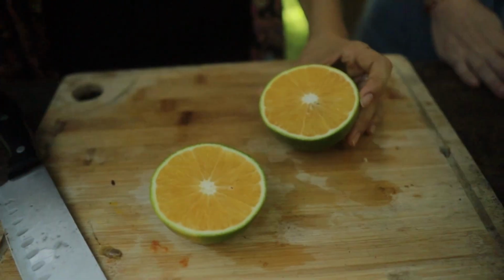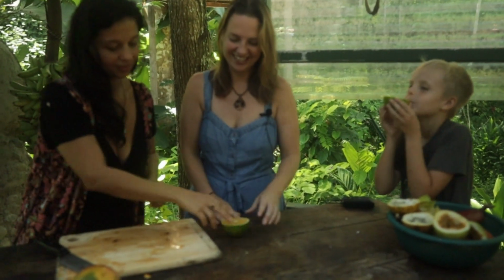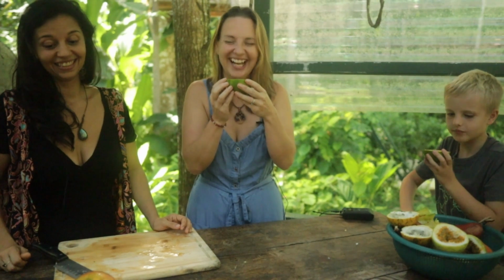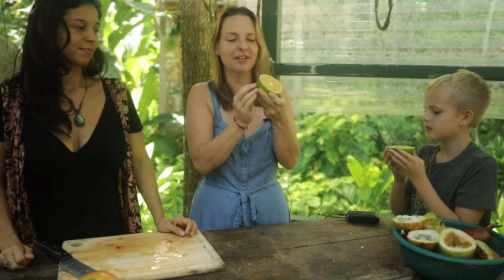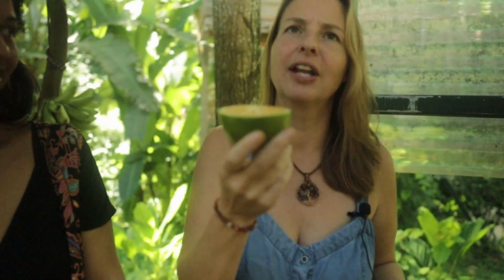That's naranja. Juice. Naranja. It smells like ginger. I'm sure you know this one. Tastes like an orange. It's a little bit more sour. I'm just so confused. I went looking for limes and I bought this and they're like, no, it's a naranja. And I was like, no, this is a lime. And they're like, no, naranja.